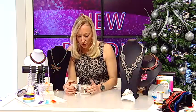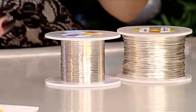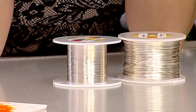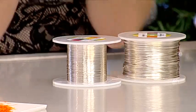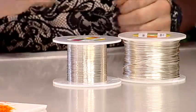Now, you've got your 1mm and you've got your 0.25. So if you want to, again, create structure with the little intricate bead, especially if you want to use pearls, because 0.25 will go through the drill holes of a pearl. I love the silver. The silver is our most popular colour. It's the one that sells out the most.